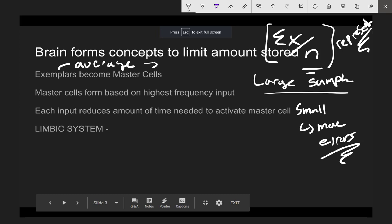So, what does this say? Each input reduces the amount of time needed to activate a master cell. So, every time you form this average, do you form it faster every time? Yes. Do you remember what we called that last class?